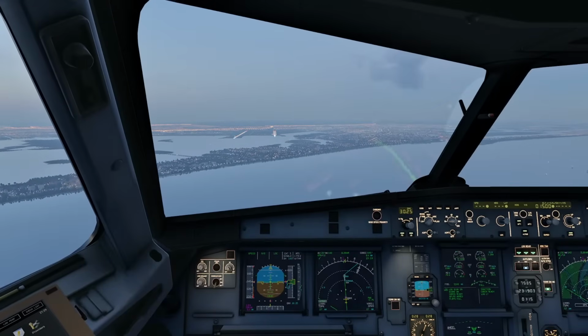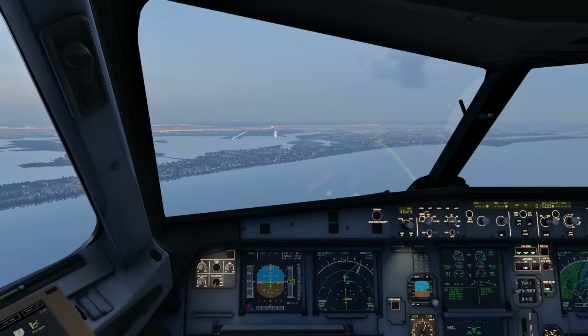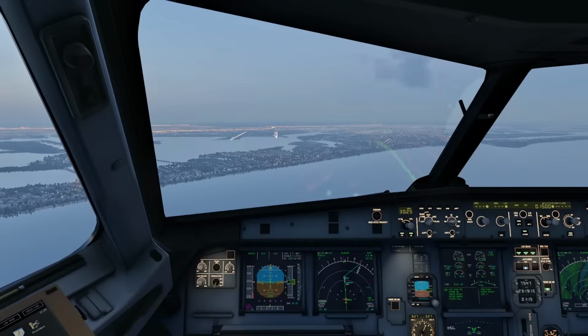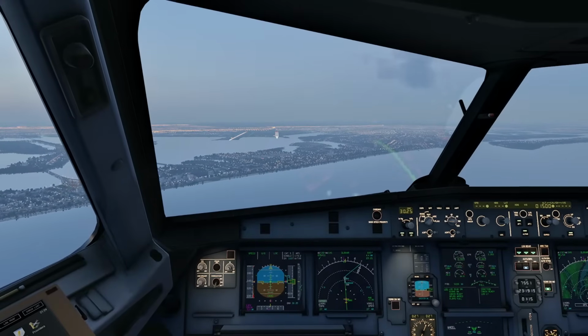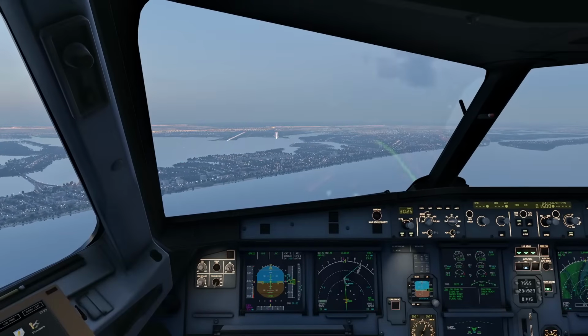Right, 1,000 feet, we'll disconnect the autopilot. I will hand fly the aircraft, and I hope I can butter it for you this time. I'll watch the landing, then off to bed. That's exactly what I'm gonna do, but I'm just gonna land it first, then go to bed.